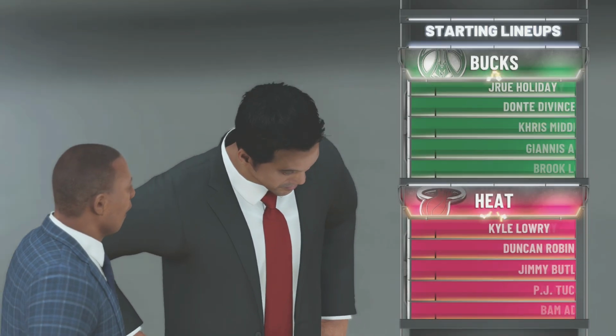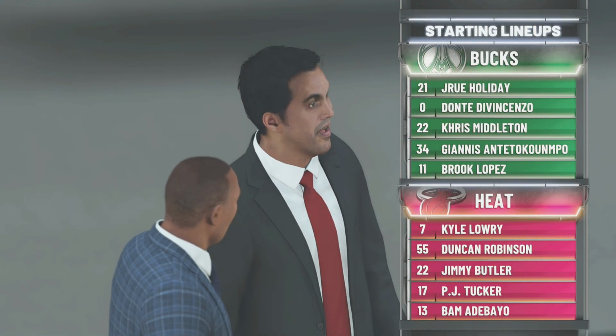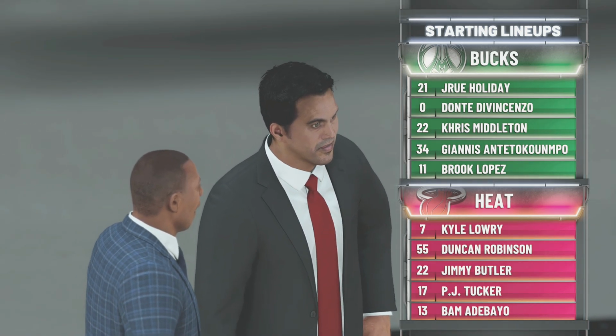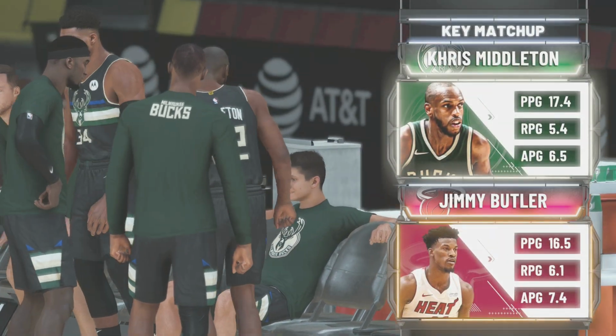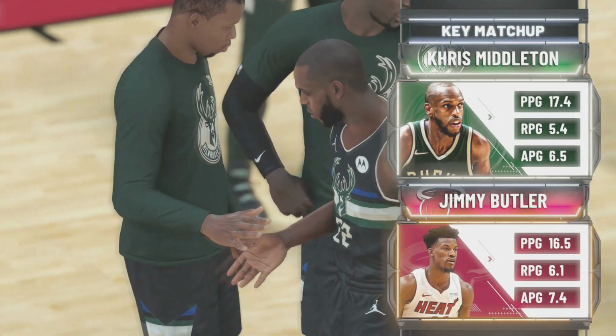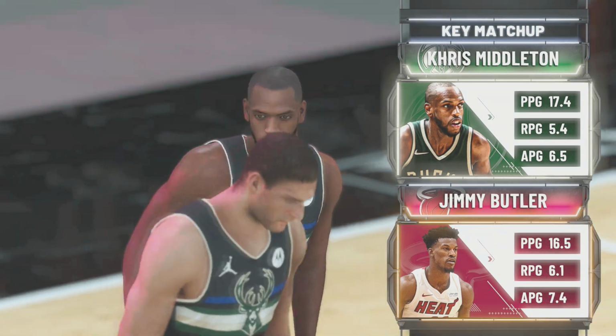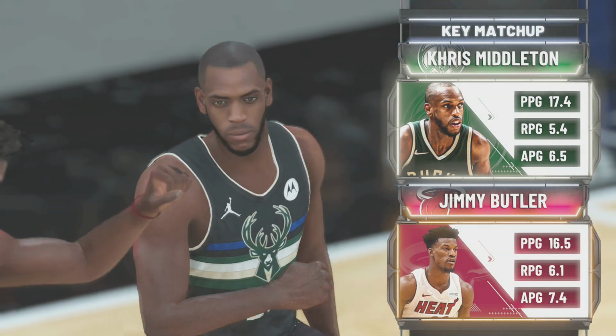Here are the starters for Milwaukee. Middleton and Giannis are the forward tandem. Holiday out there with Dante DiVincenzo. And it's Lopez in at the center filling out the middle. And for the Heat, Robinson is out there with Lowry. Then there's Jimmy Butler. Then it's Bam Adebayo. And it's Tucker in at the 4 slot.